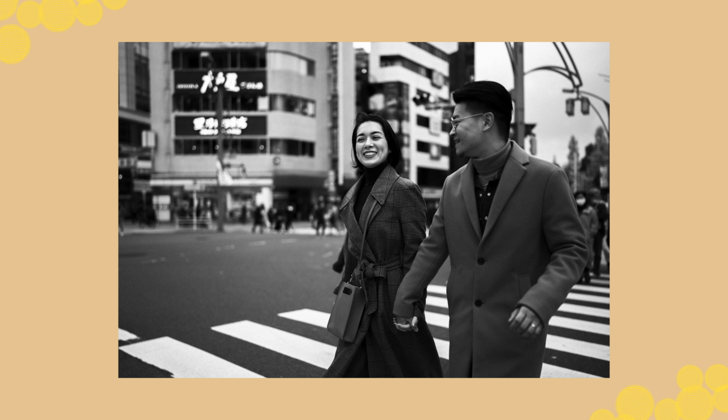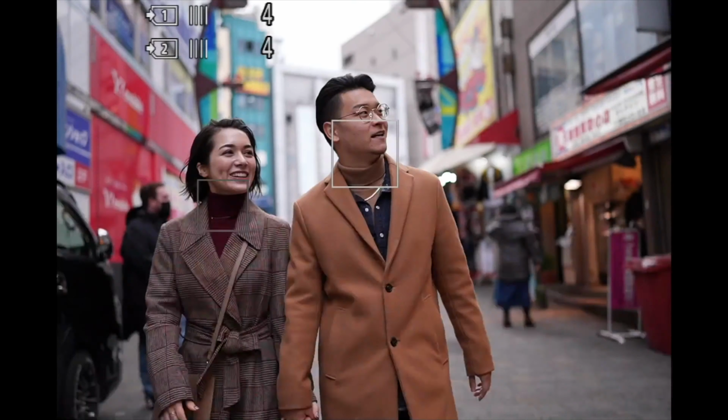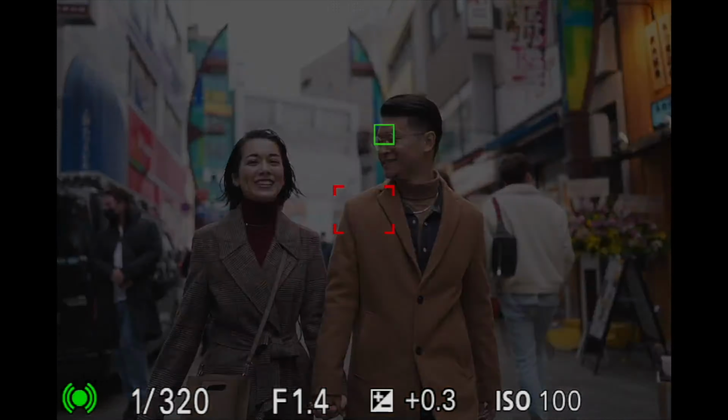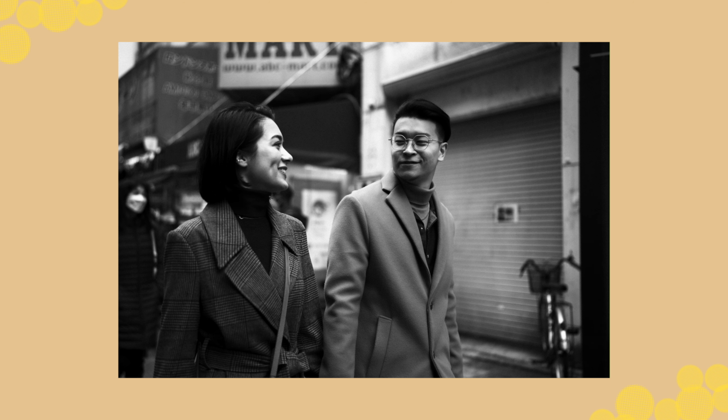And you can see that now they're walking differently from the first photos that I took with them just an hour before, because now they're more relaxed. We've been shooting for an hour, they're more comfortable in front of the camera, so I'm repeating the same poses and the same moments with them after an hour of a shoot, because I know they're more relaxed.